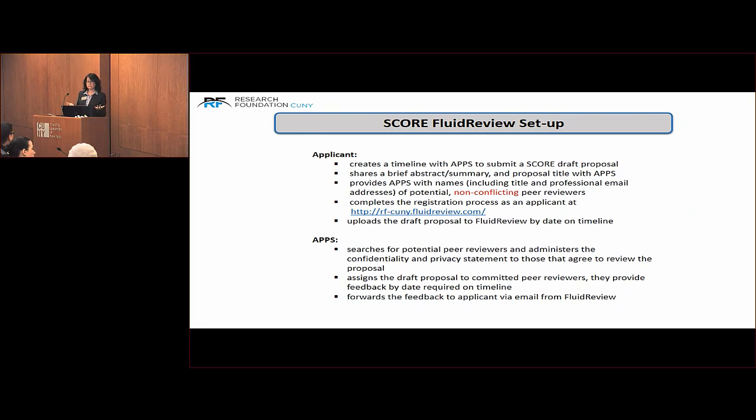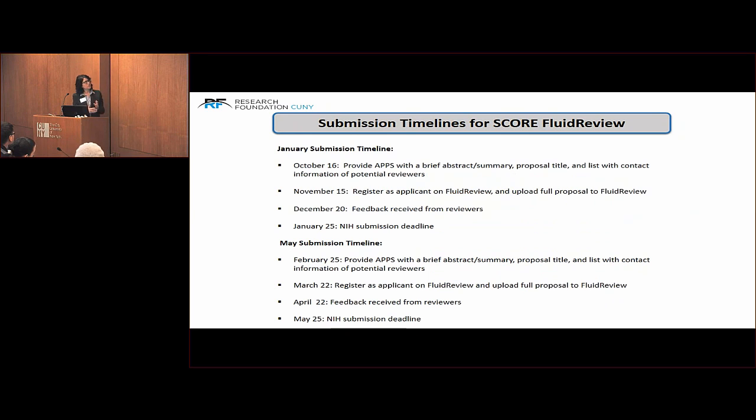You can sit back and relax. You probably won't. But we, on the other hand, are going to be working for you. We're going to start searching for peer reviewers, and we're going to administer the confidentiality and privacy statement to those that agree to review. We assign the draft proposal to committed peer reviewers, and they provide feedback by the date required. That feedback will be forwarded to you via Fluid Review email. Very easy.